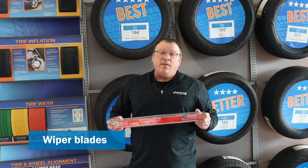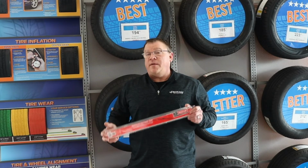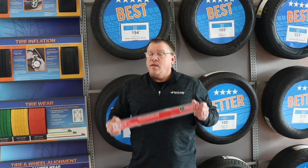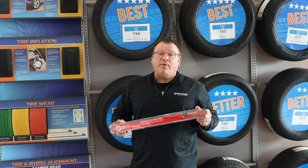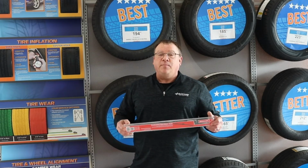If you don't remember the last time you changed your wiper blades or how they were acting at the last rain or snow, wiper blades are a good one to change. Like I said, if you can't remember when they were done last, I would recommend changing them.